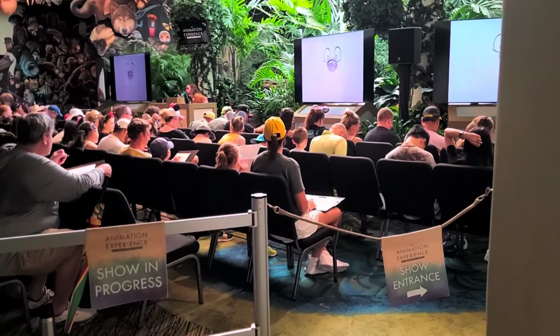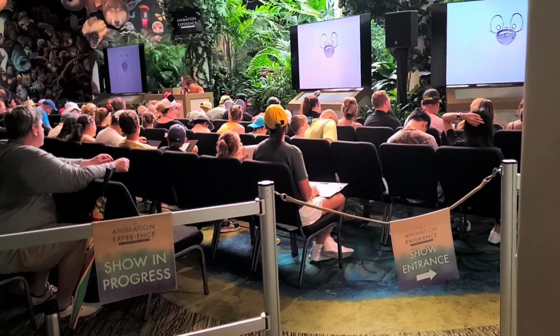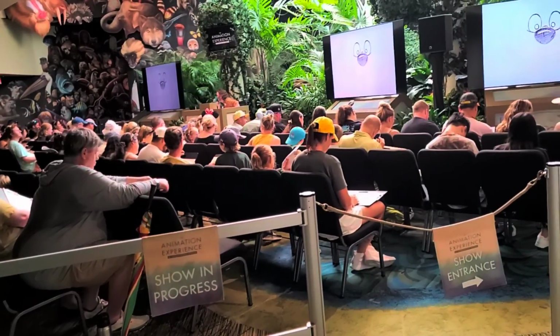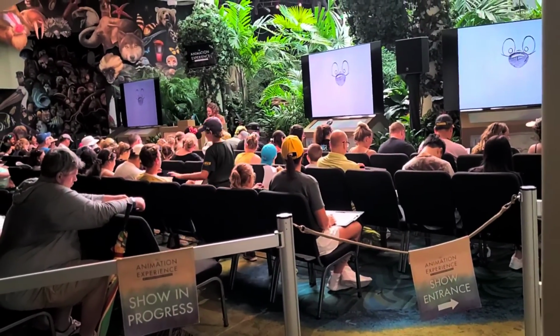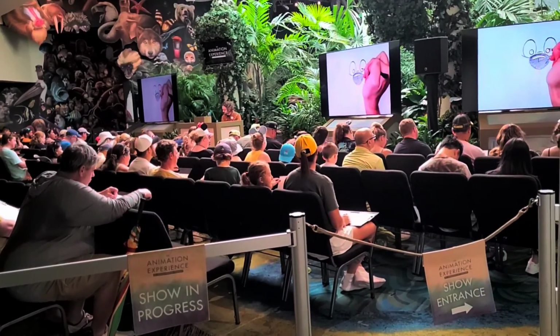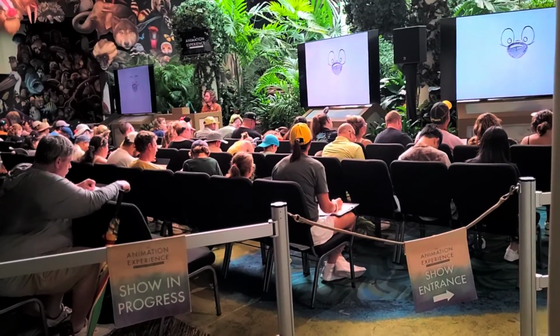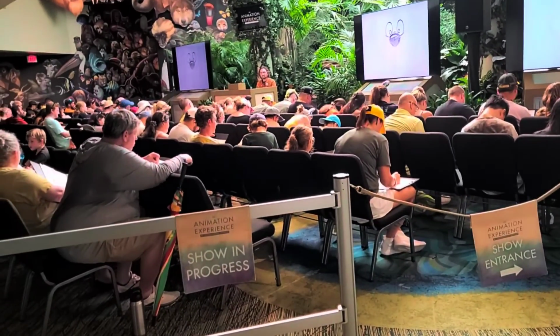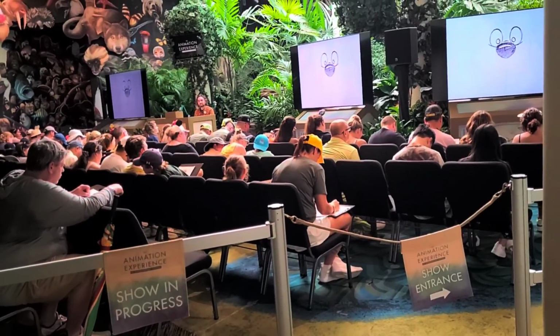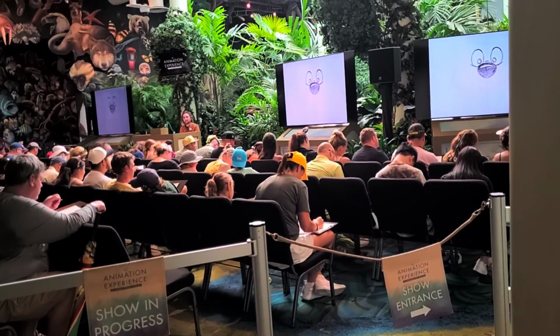I'm going to talk a little quietly because these guys are all in a free lesson with an actual Disney artist. You can just see him at the back there. He will teach you how to draw a Disney character. Like I say, this is free. So come up to Rafiki's Planet Watch and draw yourself a Disney character. Here they're drawing Timon, I believe.